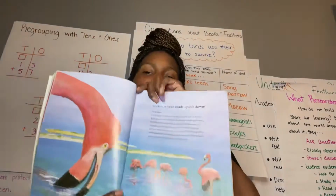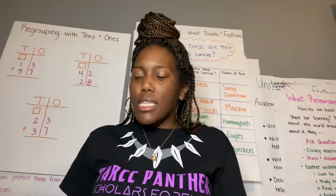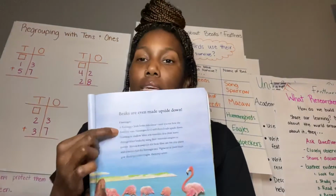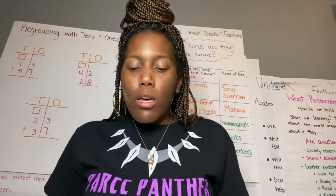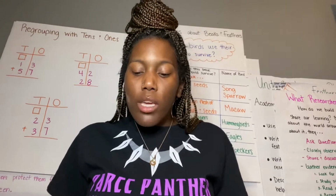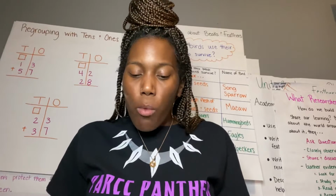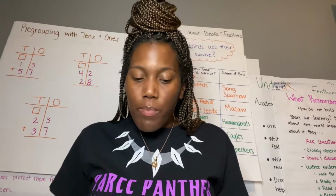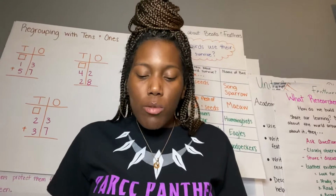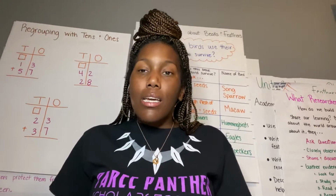The first bird that we're going to learn about is a flamingo. Our heading says, beaks are even made upside down. Wow, I would have never guessed. Flamingos is our subheading. A flamingo's beak looks ridiculous until you see how a flamingo eats. Flamingos feed with their heads upside down. Standing in shallow lakes and marshes, they draw water through their beaks by using their muscular tongues as pumps. Special strainers in the beak filter out the tiny plants and animals that the flamingo eats. Pigments in these foods give flamingos their bright, dizzying colors.